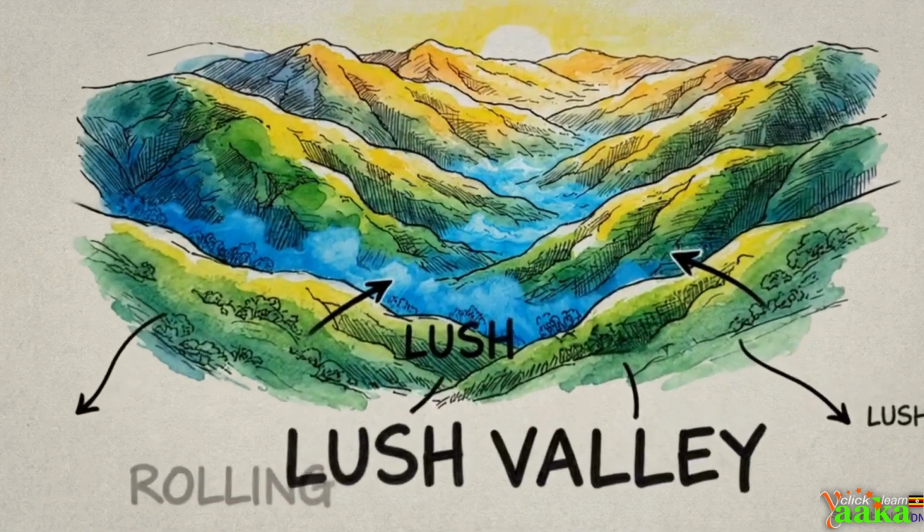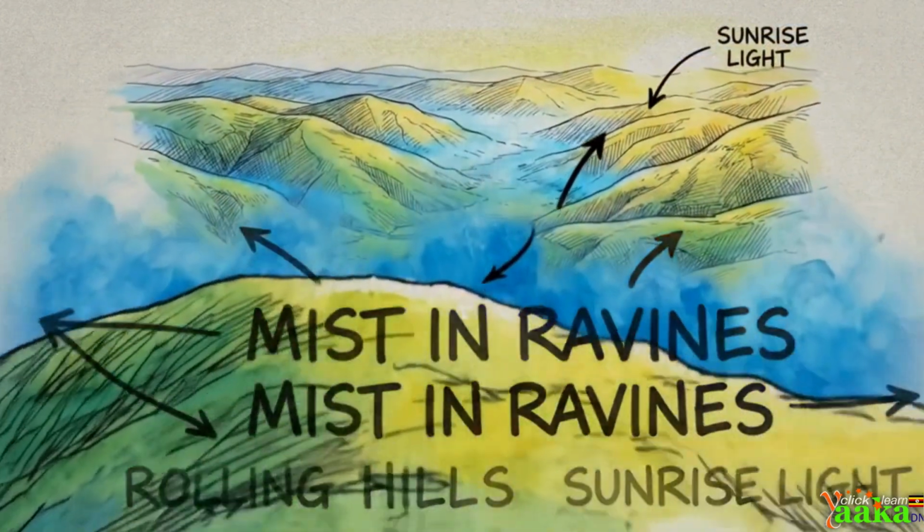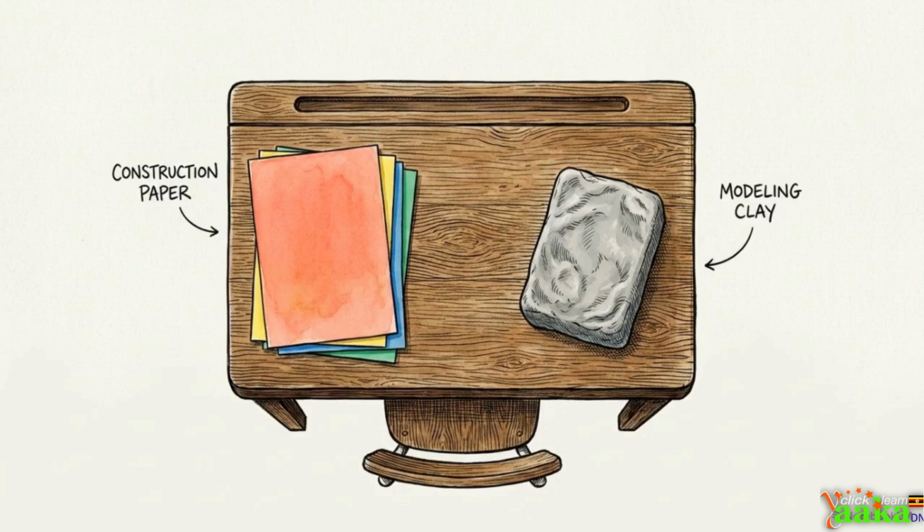Have you ever looked out at a rolling green hill or a deep valley and wondered how it actually got its shape? To figure it out, imagine a wooden classroom desk. On it, we have a stack of different colored paper and a block of soft, wet clay.